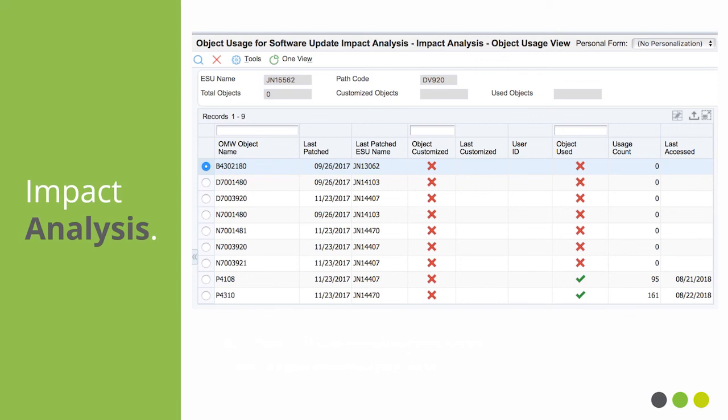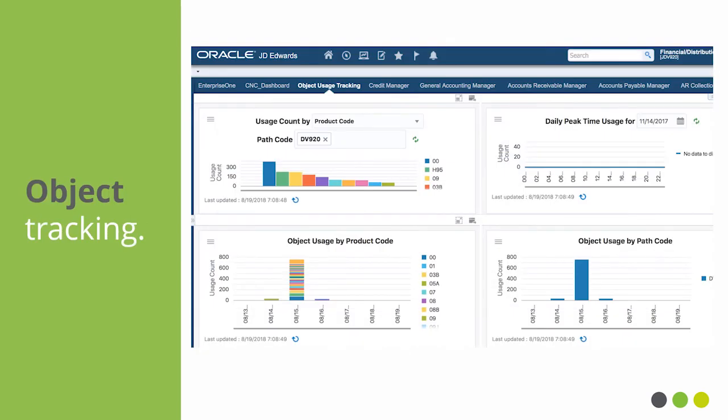So it can be a trade-off between a technical task that the CNC group does to prepare this information, and then the end users or the business analysts, the functional side, can consume the data through HTML. And if you're on one of the more recent JD Edwards tools releases as part of 9.2, I would really encourage you to go through and enable object tracking. Of course, with the caveat to also set up the purge jobs on the back end. This is going to collect a lot of data, but incredibly valuable and powerful information.